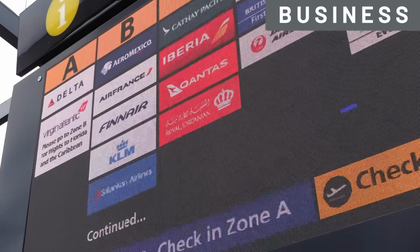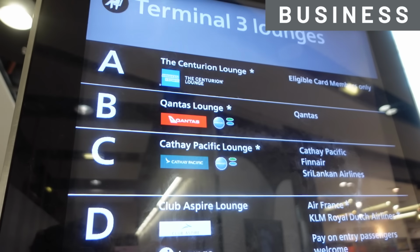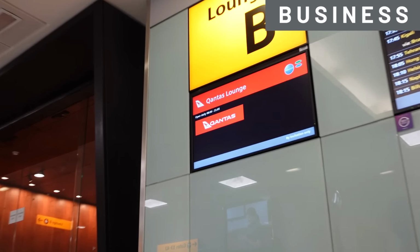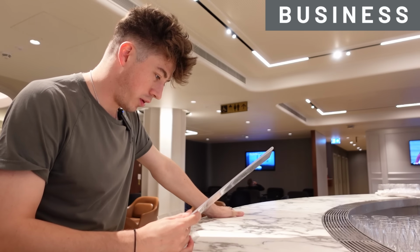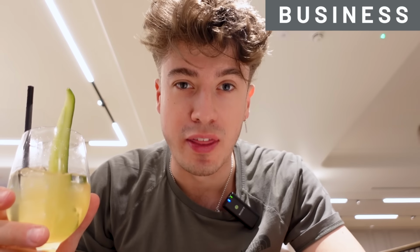Unfortunately, Royal Jordanian don't have a lounge at Heathrow T3, but since they're a member of the One World Alliance, my business class ticket gets me access to other One World business lounges. And today, I opted for the Qantas International Lounge. What's the best cocktail? I shall get the elderflower fizz then. Amazing. Cheers. First drink of the day. I'm sure it won't be the last.